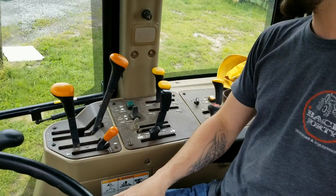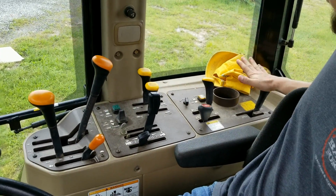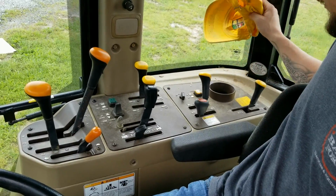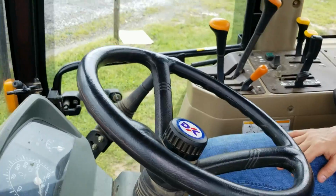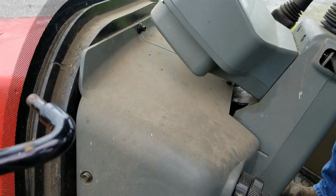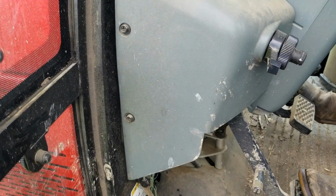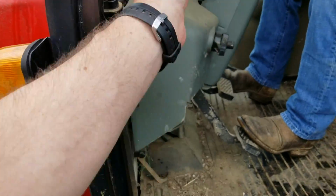Wow, that's pretty slick. Yeah, and your creeper gear, your four-wheel drive, and then your PTO selector. It's all right there. That is interesting. The only thing you got over here is park brake. So here's the before look. It's definitely gonna look sweet once we get it cleaned up. This is a door stopper to get some fresh air.